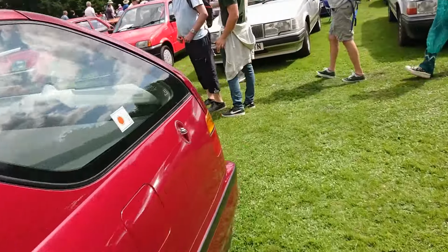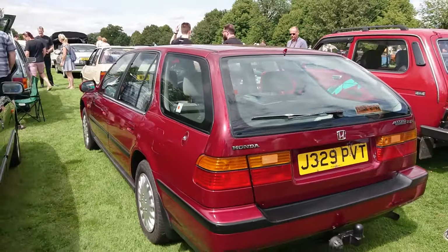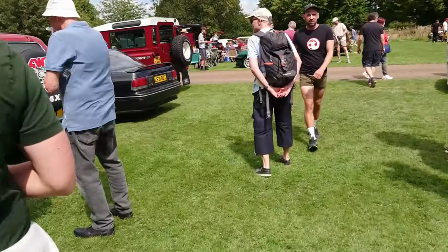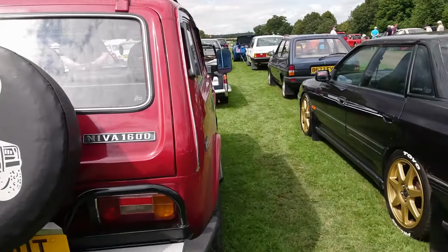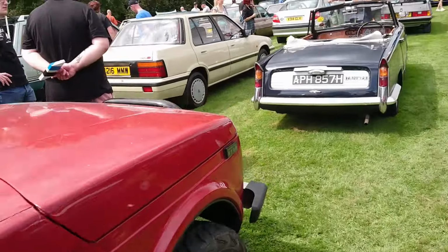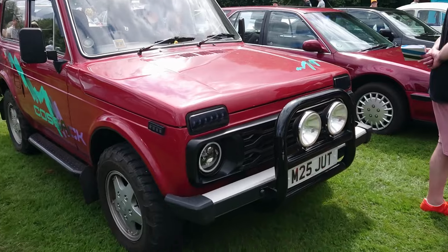1991, 1992, just before they bought the sort of UK assembled one in, but the States, of course, continue to be made in America. It's a different generation of them. We've got here Lada Niva, 1600, 1994, 1995. Considering that this is from the 90s, this car looks very, very 70s, and of course that was when it was designed, so no surprise really.